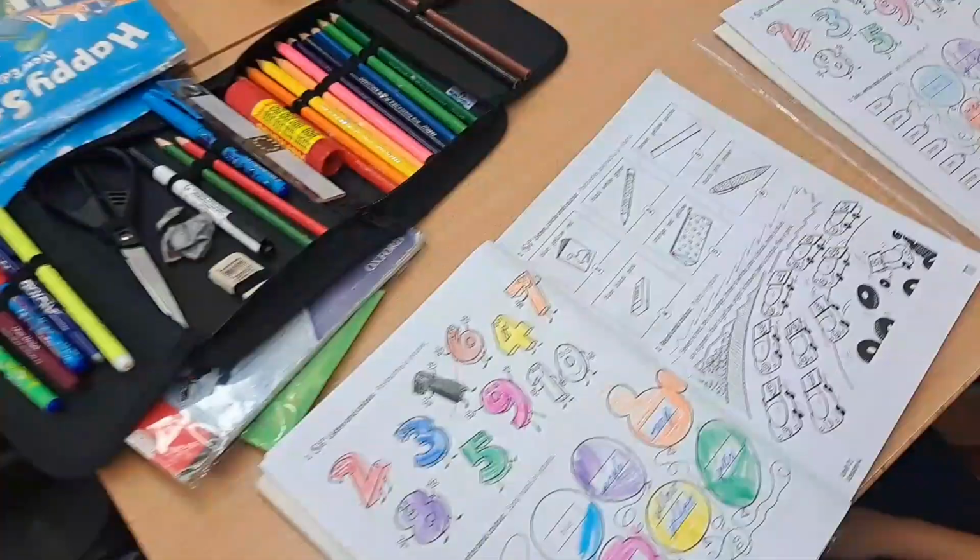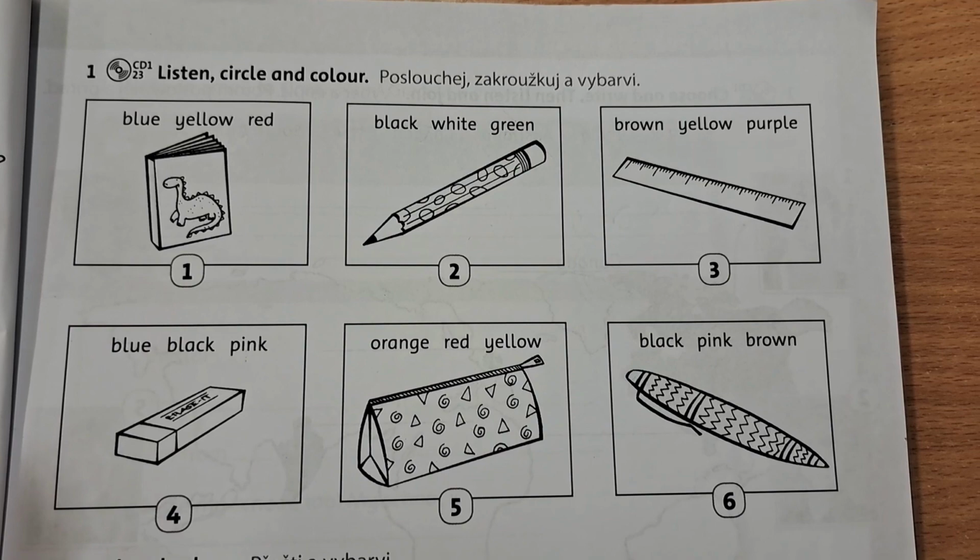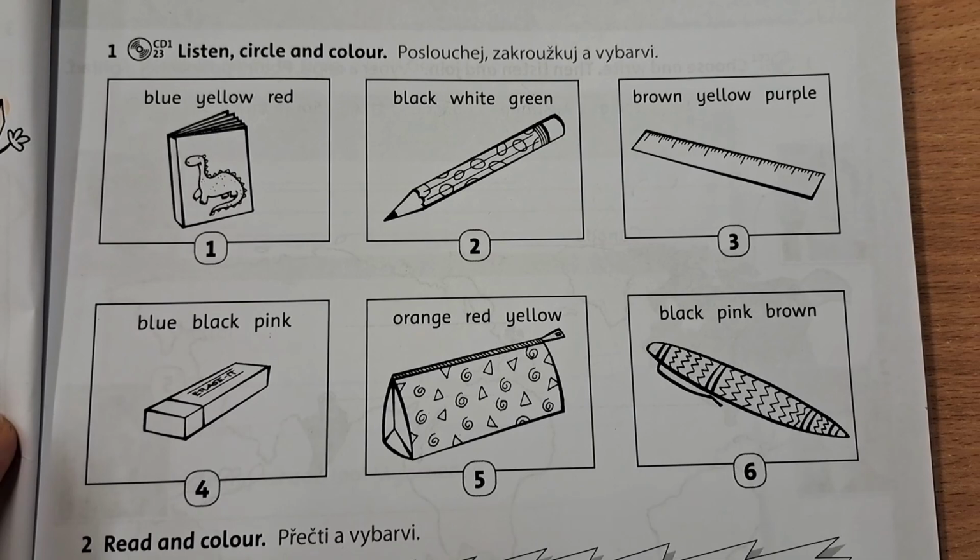Open your activity book, please, at page 11. Okay. Exercise 1. Listen, circle and color.